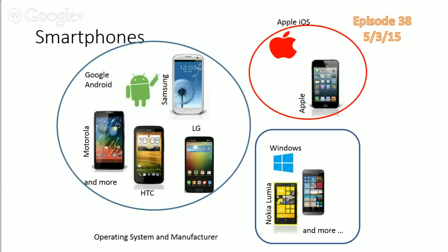On smartphones, now we're talking about phones, you have three families: Android, which is by Google, Apple iOS, and Windows. If you look at the picture on the screen, under the Android, you'll notice that there are lots of different manufacturers. That's because Android is an open operating system made by Google and licensed to these hardware manufacturers. And each hardware manufacturer can do some special stuff to it.